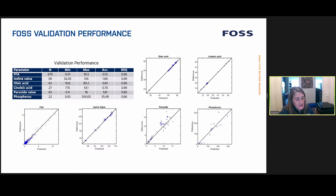The accuracy of the DS2500L, which is expressed as the standard error of prediction for FFA, is 0.15. This means that out of those 670 samples that were sent to the lab, we found the error only to be 0.15%. Now keep in mind that we're looking at many different products, and also remember that the NIR is 1.5 to 2 times the error of the primary method. The graph shows the predicted measurements as blue dots on the line for the reference data. You can also see that with the iodine value, oleic acid, and linoleic acid value, we have an R squared of 0.99, meaning that the correlation is extremely good.